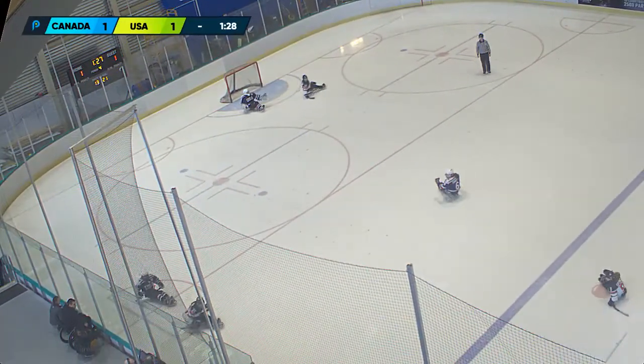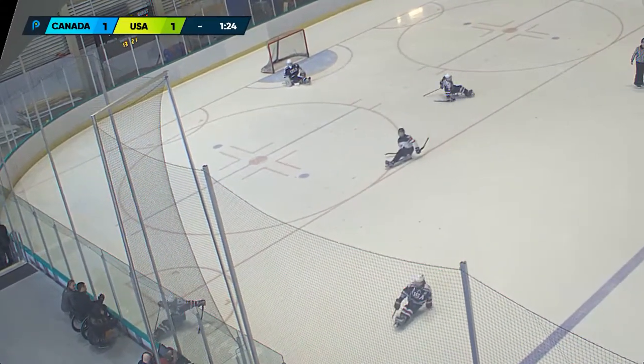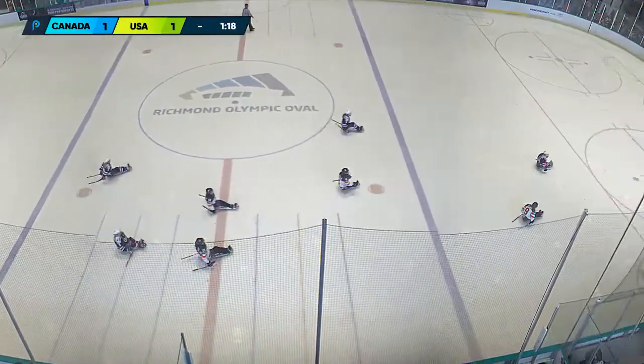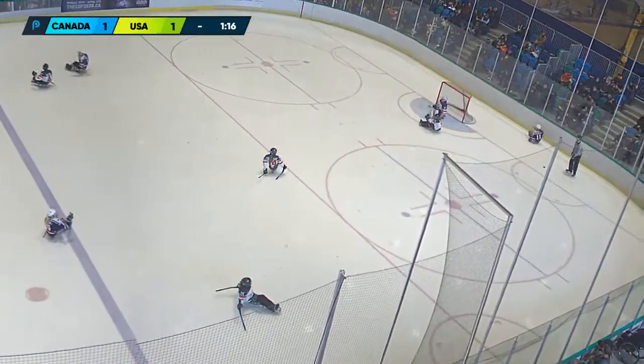Picton is in there. Picton with Mitchell. Mitchell and Picton, the two of them collide and bump after it. DeClaudio going after it. Sprong going after it. Now it's a bit of a race, and we will have an icing call. And an icing call. The U.S. questioning that call right there, and that's a valid question, too.